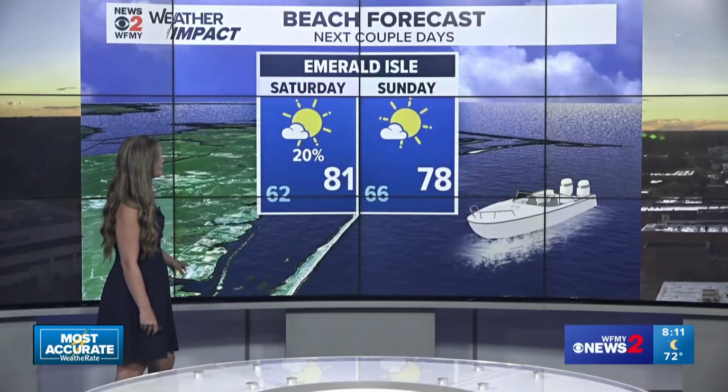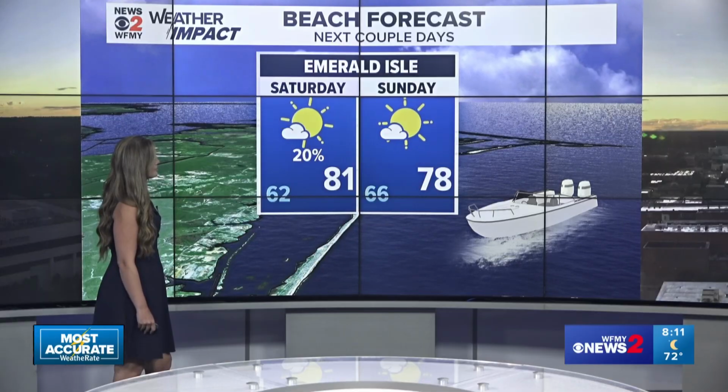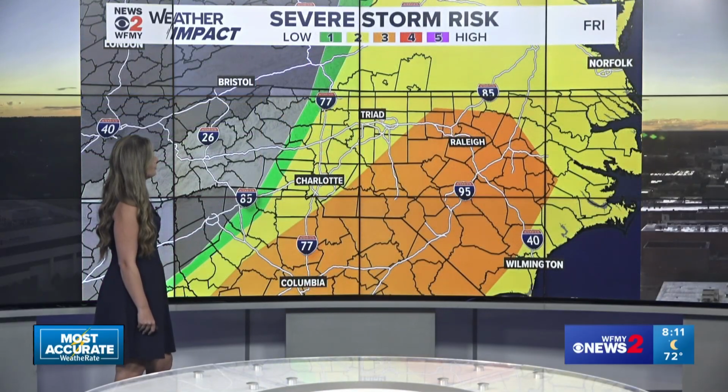Plenty of sunshine. Let's go all the way north toward Emerald Isle. Upper 70s and lower 80s there as well. Going to be a beautiful weekend.